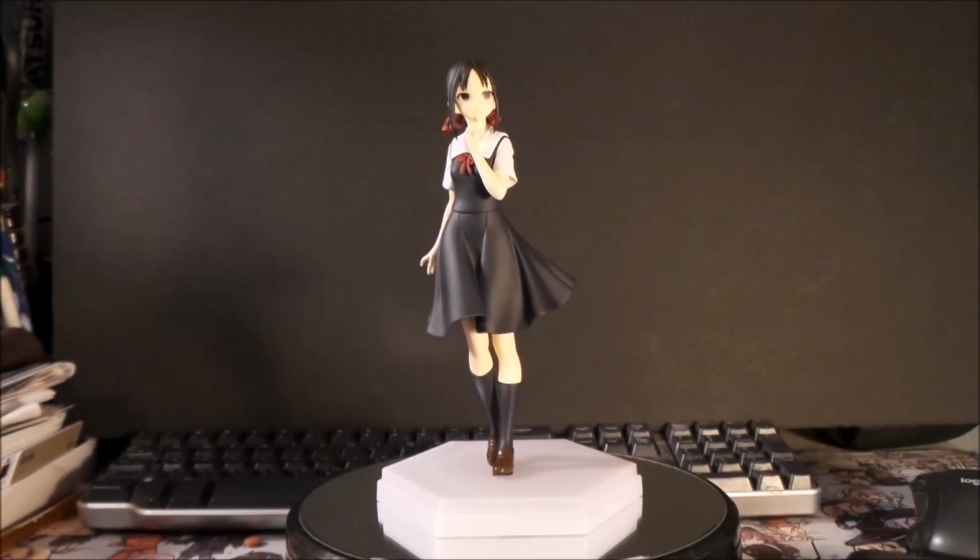Okay, I've looked her over, and I like what I see. I'm going to compare it a lot to the Taito figure, because I just did the show and tell on the Taito figure, and this one is much better. That's what I say. The Taito figure is much more prize figure quality. This is more like a scale figure.